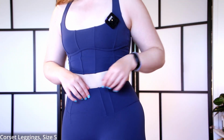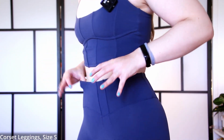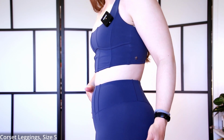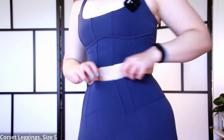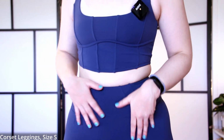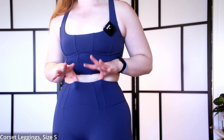If the leggings were compressive and you have the top seam, okay, fine. But this extreme top seam makes me feel squished here, and then I don't have compression in the lower belly, basically. So I'm not a fan of that. It is an extreme top seam. As I mentioned before, I don't mind a light top seam, but this is extreme.